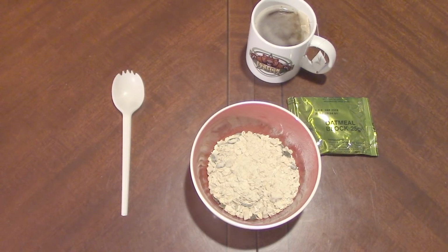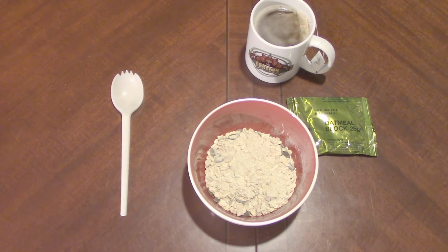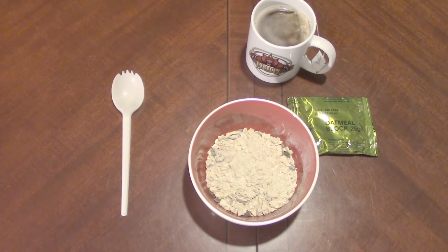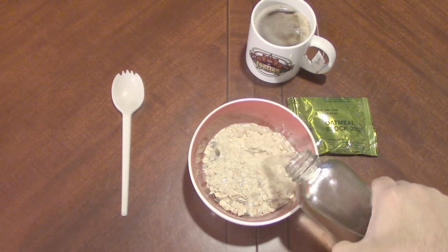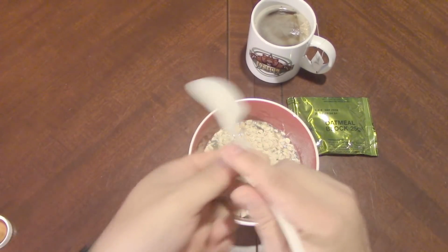And I'm just gonna add cold water to this. Some people I know like to use hot water. I'm just gonna use cold water. You're not weird if you like hot water. But anyway, I actually do take the time to steep my tea because I'm a tea drinker.